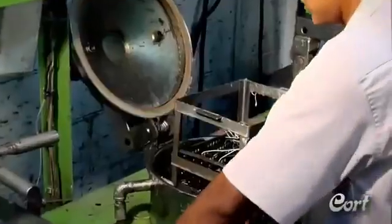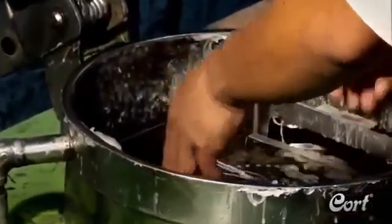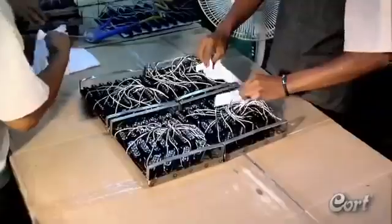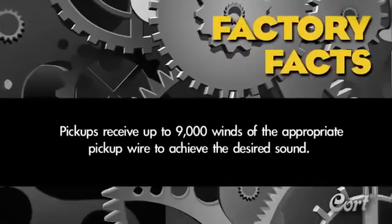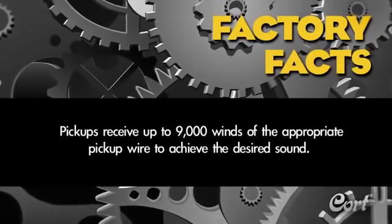Another critical sonic step is a process called potting. In this process, a pickup is submerged in wax to provide important isolation. The amount of time and pressure used in this process impacts the sound and performance of the pickups. Cort personally manages each and every step of the pickup production process. Factory fact: pickups receive up to 9,000 winds of the appropriate pickup wire to achieve the desired sound.